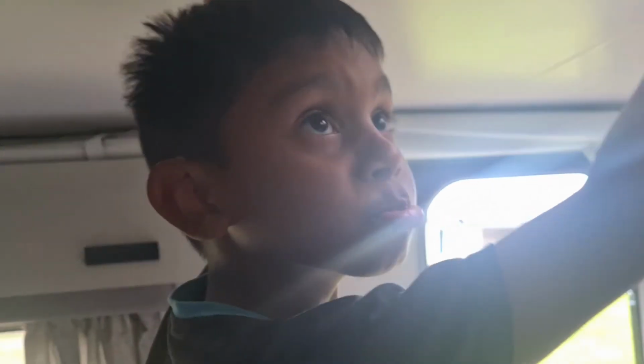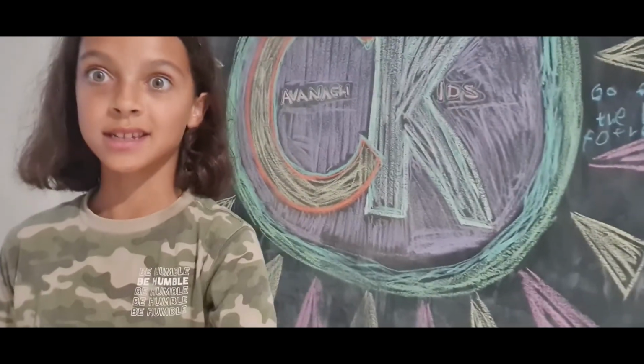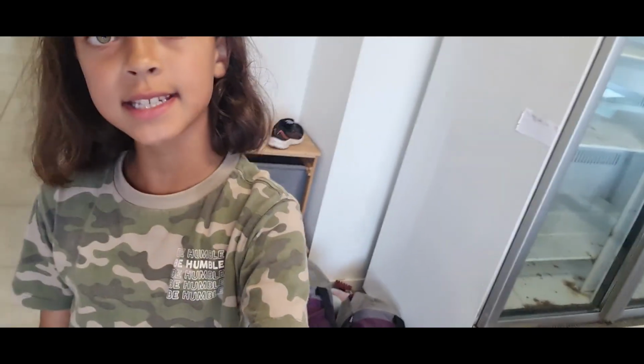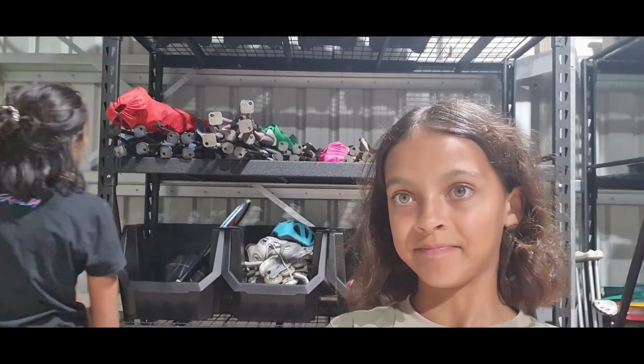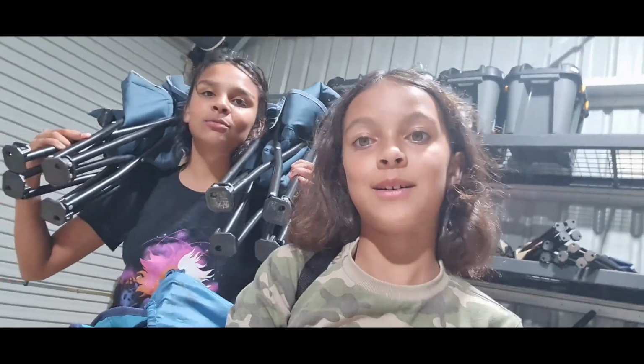So we'll have to get the camping chairs for our trip. So let's get into it. We're getting Mum and Dad's, and then we're getting Teresa's, CJ's, and mine. So this blue one is for CJ? Yeah. Do you want the pink one, or this bluey one? I'll have the bluey one. Okay, going back to the car.